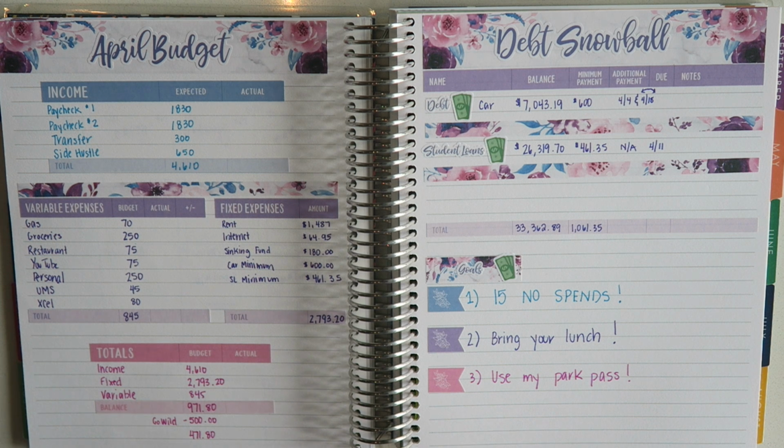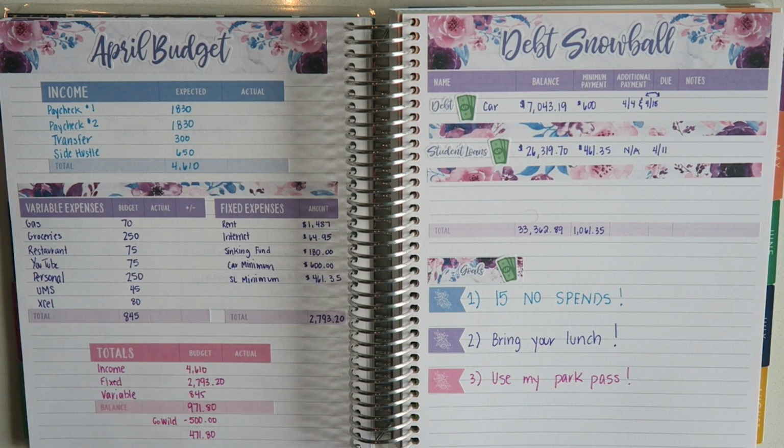It's all come and gone. We are in the middle of May. We can see how well I did in all the categories and how much I was able to put towards my debt snowball.